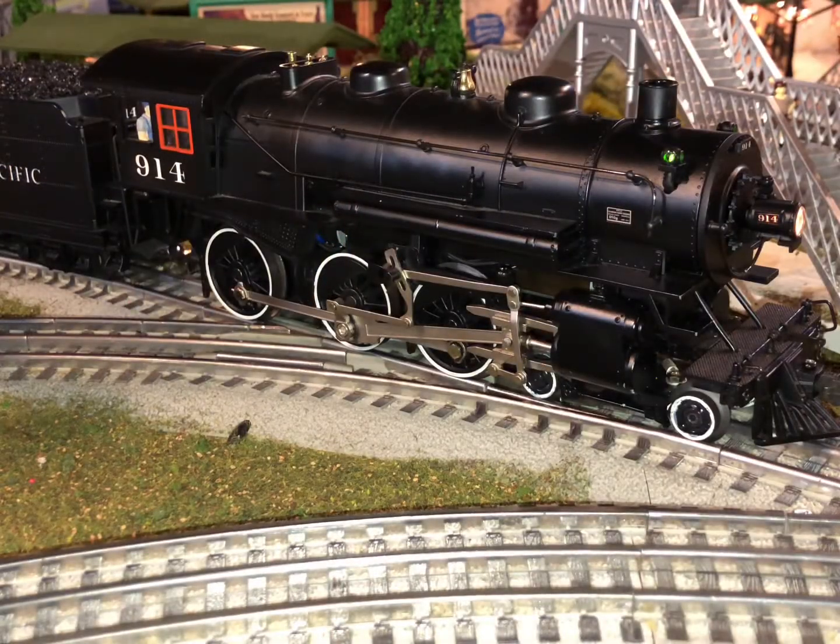Also, the whistle and the bell on this locomotive have not been repeatedly introduced in any additional Legacy locomotive since this 10-wheeler's release in 2010. So stay tuned to the end of the video where I'll show this and each of my other locos in action on the layout.